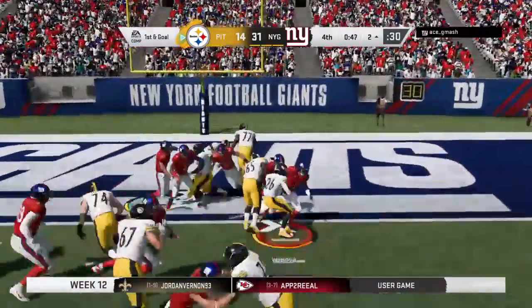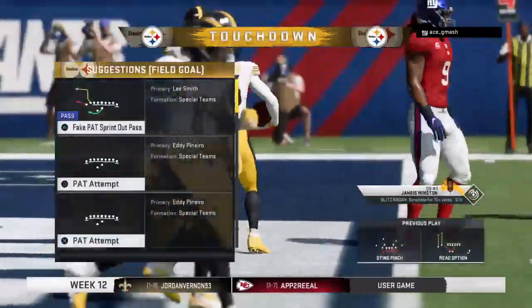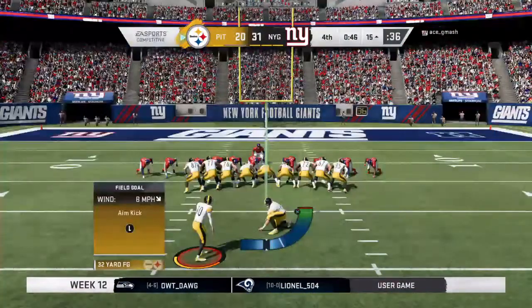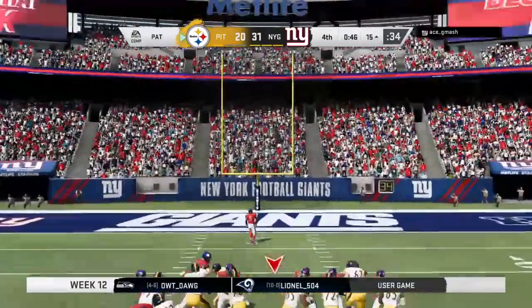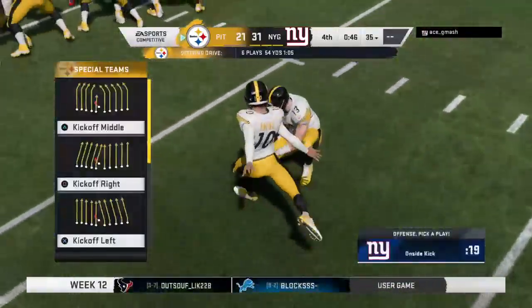They'll run it with Johnson. And he's in. Touchdown, Pittsburgh. Duke Johnson, his 5th touchdown now on the year. And the Steelers are able to cut into that deficit. Point after, up and good. And that will get them one closer.